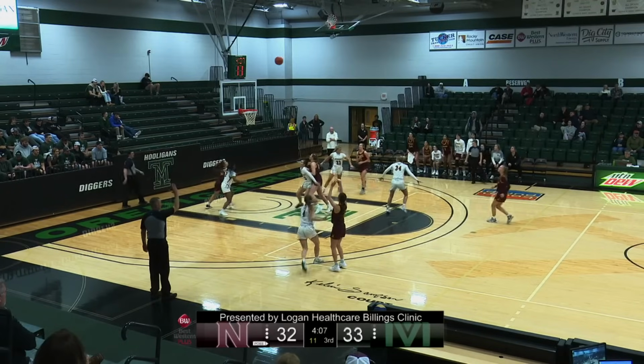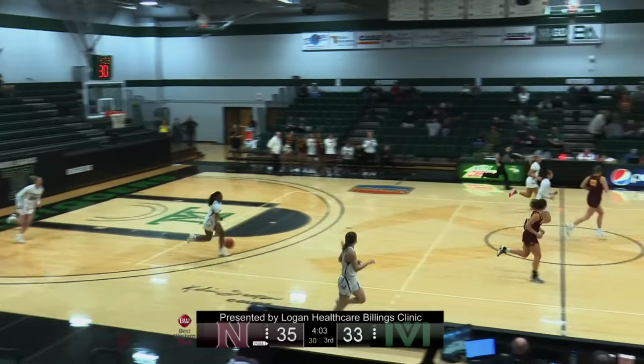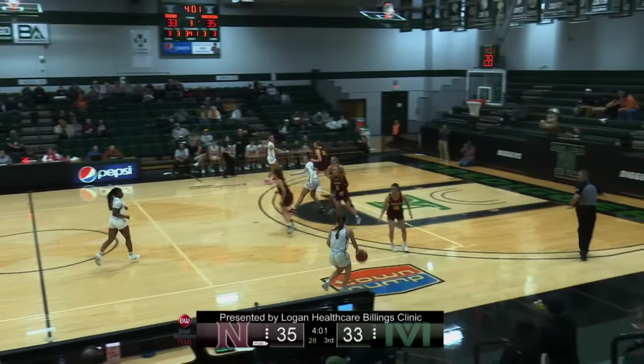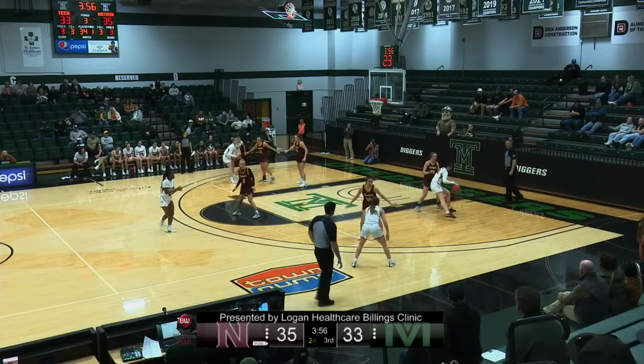Near side, Trottier's going to fire. Looks good, and it is. She wasn't hurt too bad. That's a great shot. She has 11. She's the leading scorer on the floor. Montana Tech down by 2, 35-33.